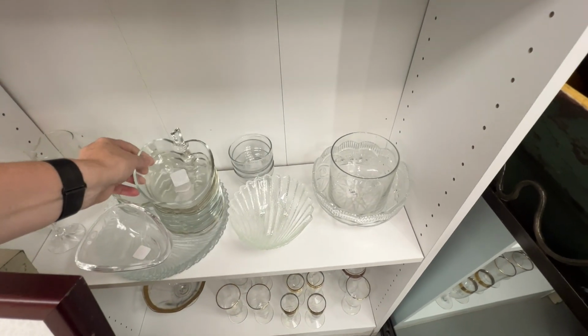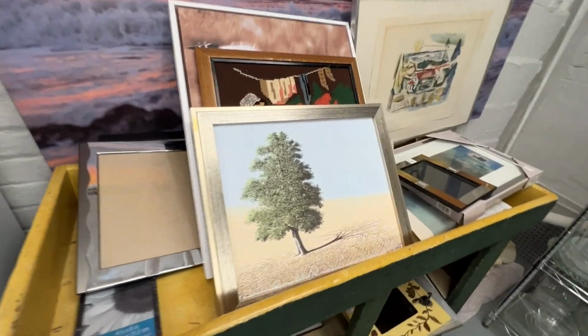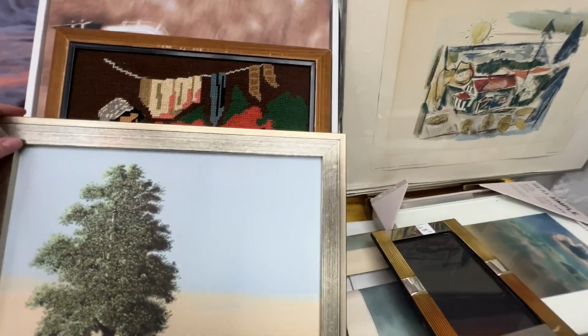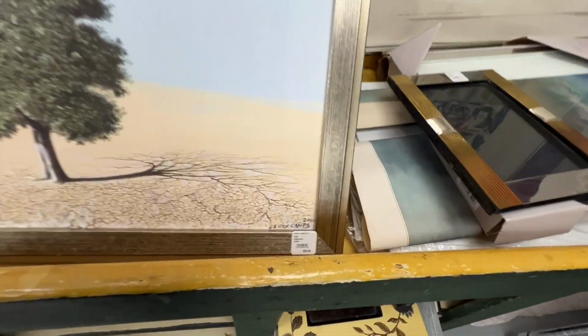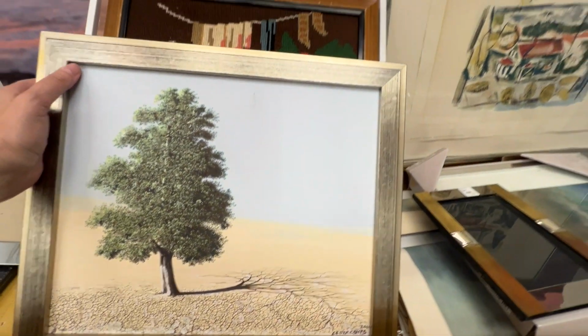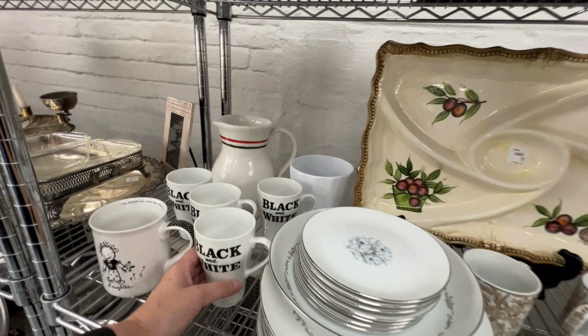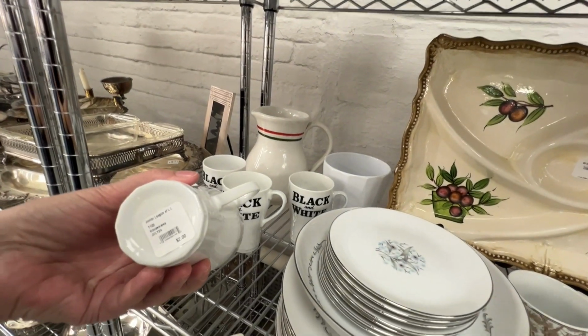This dish was only $2, so there's a bunch of them there. Great for a little party, a kid's party or something. For the fall, a nice apple dessert. This was, I believe, $20 for that. It looks a little stark for me. There's some interesting pieces, and it changes over all the time. Down here, these were $2 each, these mugs.